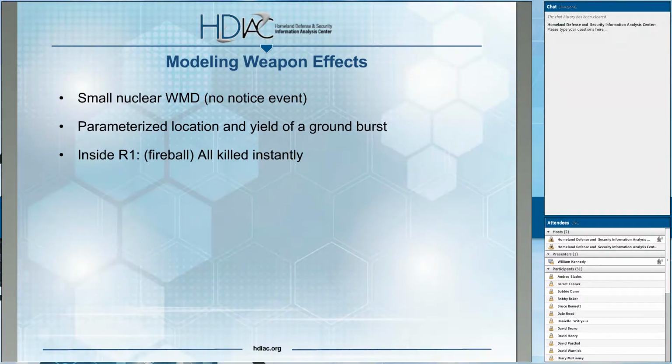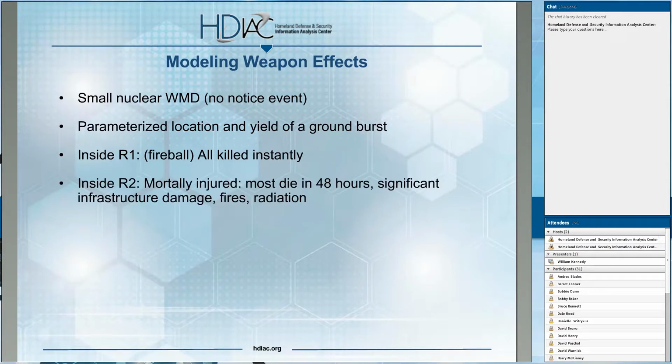Weapons effects are normally described in physics terms, but because we are trying to understand the human behavior, I'm not as concerned about the amount of energy deposited at any specific distance. I want to know what the effects are on the humans. And so we picked 3 radii to use, a short radius, effectively the fireball distance, where we say all the people are killed instantly, and there's no survivors from that short radius.